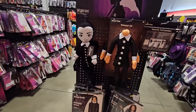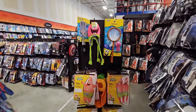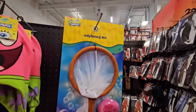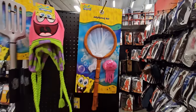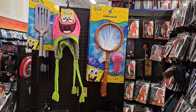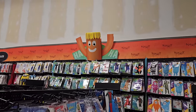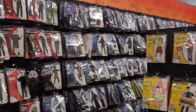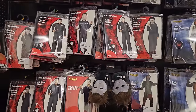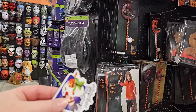We got Wednesday and her headless doll. A ton of awesome SpongeBob costumes, including the jellyfishing net, which comes with a jellyfish. That is hilarious. That is one thing I'm not sure I have seen in other stores, but I absolutely love it. Michael Myers slippers. Okay, here we go. You see the haha guy right there. Right across from him as we turn to the left, here is the Michael Myers section, and to the left, here is the Sam trick-or-treat section, and this is a magnet.